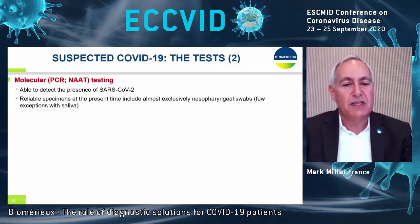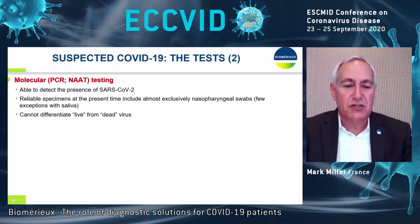But almost everybody is using nasopharyngeal swabs, and there's lots of videos out there on YouTube and other sites to tell you how to do a proper nasopharyngeal swab without really causing too much discomfort to the patient. The problem with PCR tests, as we all know, and we've known since the inception of PCR, it cannot differentiate a live organism from a dead organism, and that's no different from SARS-CoV-2.